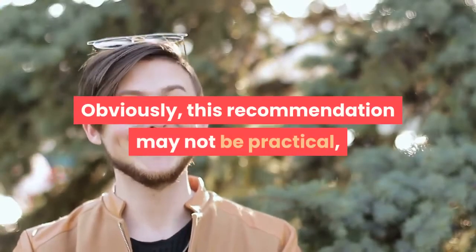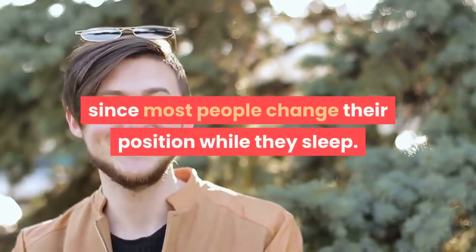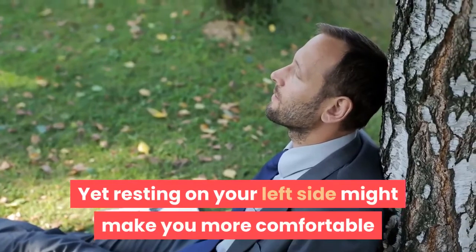Obviously, this recommendation may not be practical, since most people change their position while they sleep. Yet resting on your left side might make you more comfortable as you fall asleep.